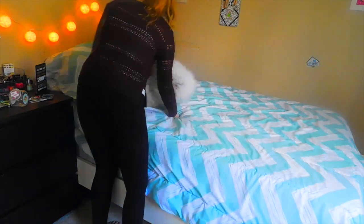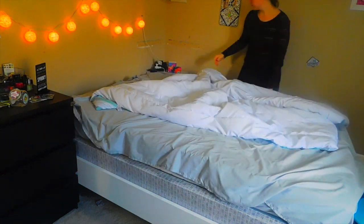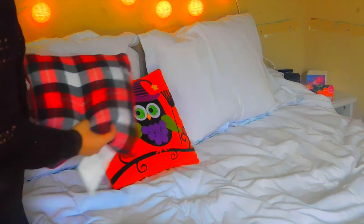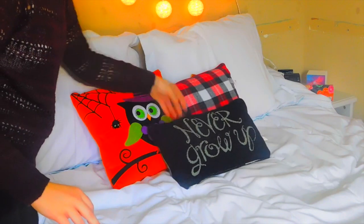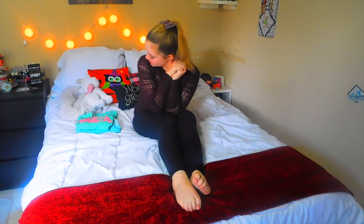One of the biggest things people notice about your room is your bed, because it is the main centerpiece of all bedrooms, obviously. So the first thing we're going to do is change our bed. I have a reversible comforter, so I just change it to the white side. White is a really good color to have on your bed, because then you can decorate with colors and it looks really nice. So then I just added some throw pillows. And I also added this really fluffy throw blanket, and there you go. Your room is pretty much done.